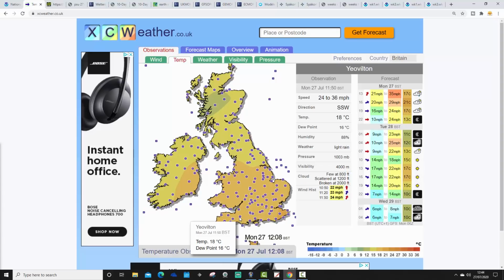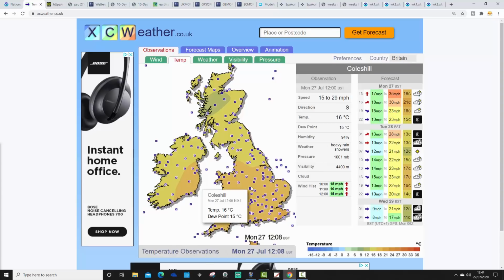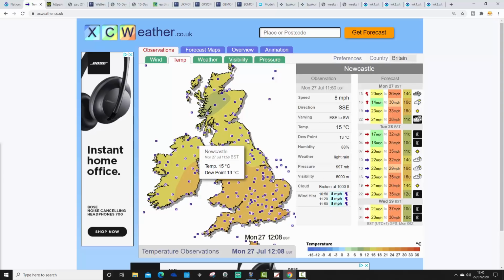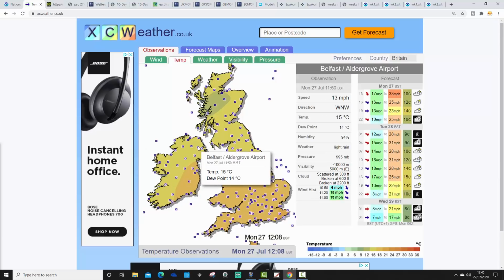Bournemouth only at 17 degrees, Yeovilton at 18, Northolt is at 17. Going northwards, we've got Birmingham just at 16, Shawbury at 17, Lake Vyrnwy at 15. These are very poor temperatures again. Sennybridge is at 16, so kind of mid to upper teens across many parts of England and Wales. It gets even cooler than that going further north. Lincoln is at just 16, Newcastle is at 15. Spadeadam is at just 14 degrees, unfortunately. Shap at only 14 degrees as well.